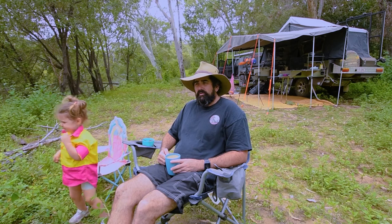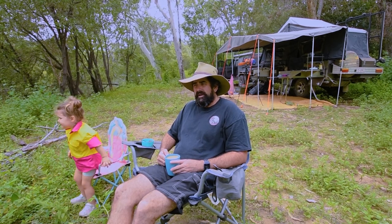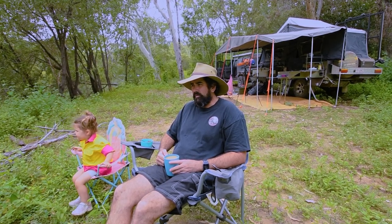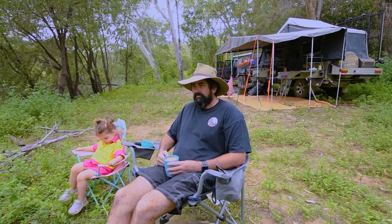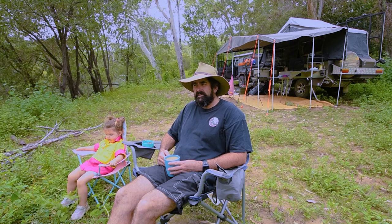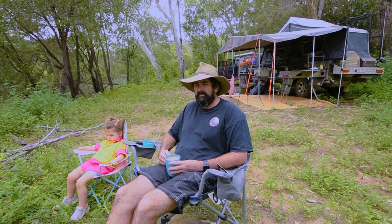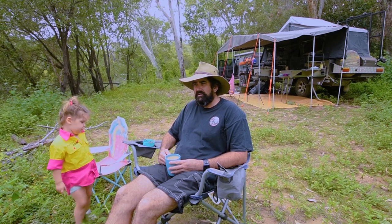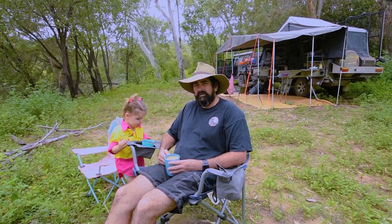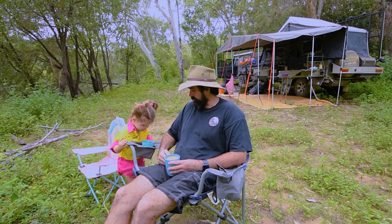So yesterday I went through all the pros of having a camper trailer and why I thought it was a good idea. Today I'm going to go through all the cons and why it might not be the great setup for you. Firstly, it's heavy. This thing is 1700 kilos loaded. You definitely know you're towing it and you're definitely restricted as to where you can go and what driving you can do with it behind your vehicle.